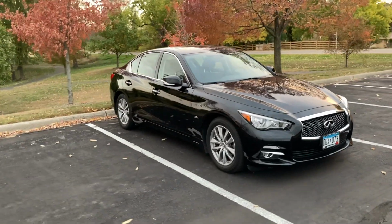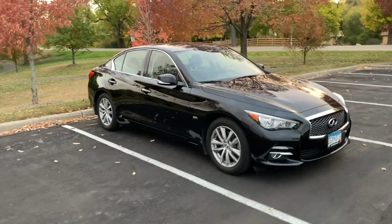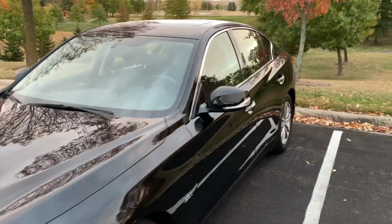Even with the standard rims, I think it looks really nice, and it improves the ride quality by not having the big rims either, so that's kind of a plus. It's a beautiful fall day. You can see the colors. It's near sunset, so it looks extra nice outside.